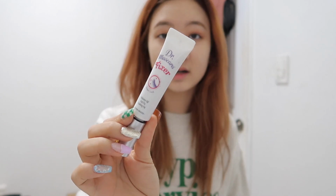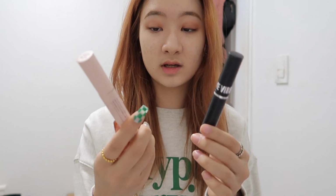For my mascara, when I go out, not school, like somewhere else, I use this Dr. Mascara Fixer from Etude House. It will literally put your lashes in place and they're gonna be curled up the whole day. But when I go to school, I don't do that because it's such a waste of product. So when I just go to school, sometimes I don't do my mascara. I just curl them. Or I use this. These are my go-to mascaras at the moment.